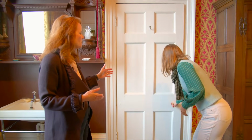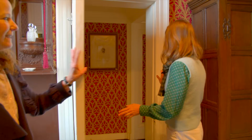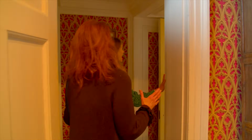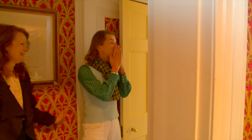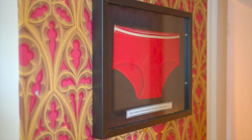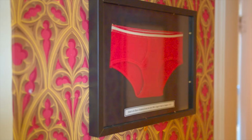Let's have a brilliant look at our most famous pants in the house. I cannot believe this. Because what else are we going to do but keep them and frame them? Oh my gosh. I saw the Rolling Stones in concert, so this means even more to me. A bright red pair of vintage 70s pants from the Stones in 76.